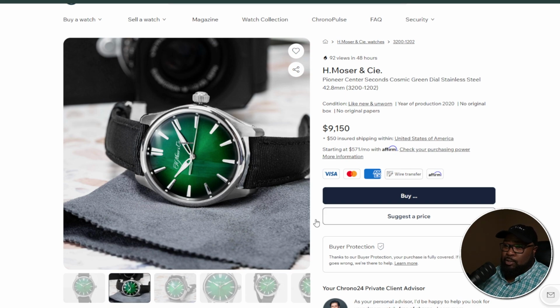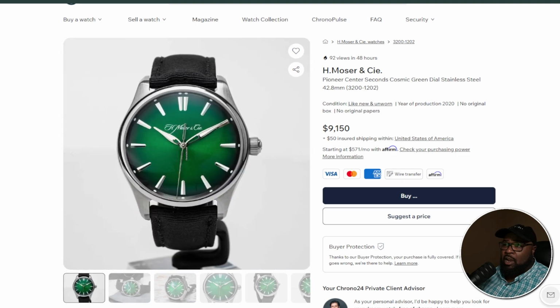9,150 for the Pioneer Cosmic Green. Come on, take it off of this black strap, put it on a green croc, hit them at 8,650, 8,500 on a wire, see what they say. Even at 9,150, that's a great deal. What do you need box and papers for this watch for? What do you get with a Pioneer Center Second? In-house movement, a beautiful dial, there are watches that are $50,000 that don't have a beautiful dial like this. In-house movement, wearable piece, 43 millimeters.